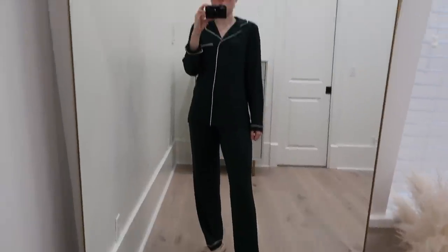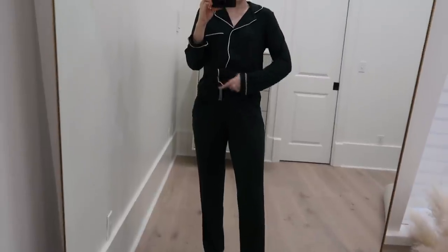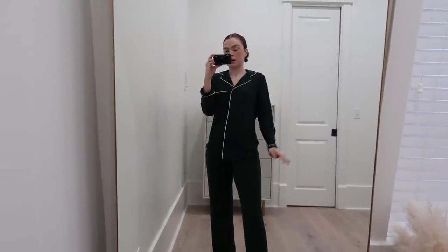And if you want something that's a little bit looser, this would be a really good option. Has buttons all the way down, elastic around the waist. There's not a drawstring. And yeah, that's what it looks like. And I just got my true size and everything, so everything that I'm showing you guys fits true to size.